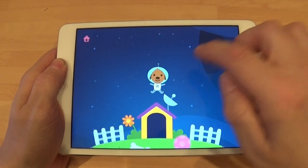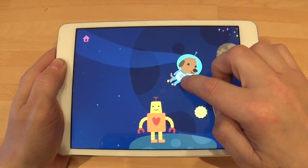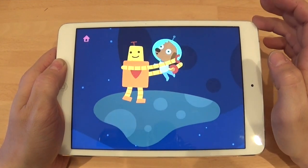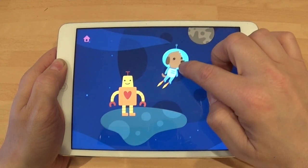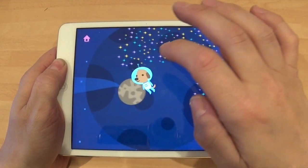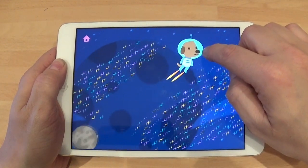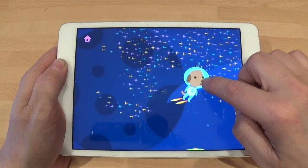So there's your dog. And obviously he's got a jetpack. So you just fly around and you basically touch certain things, and certain things have got, there you go. As you can see, he's wiping out all the stars as he goes through them.